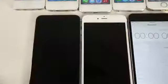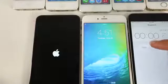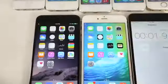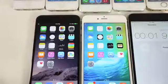That's more like it. iPhone 6 Plus in 3, 2, 1. Alright, looks like iOS 9 is first, about 2 seconds faster than iOS 8.3. So looks like the newer the device is, the better it's going to run it so far.